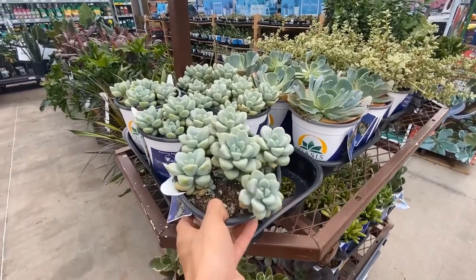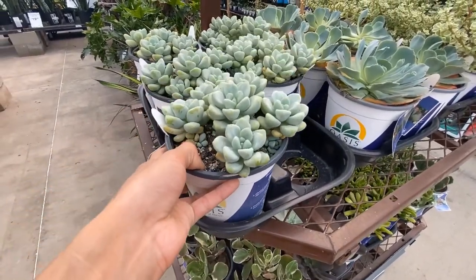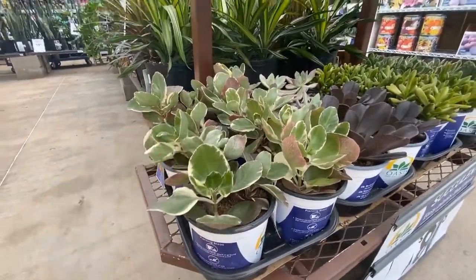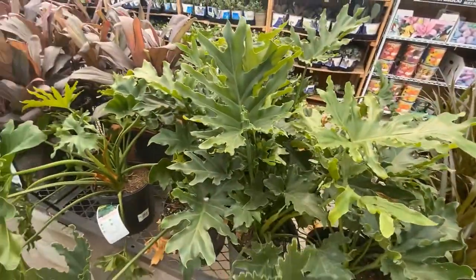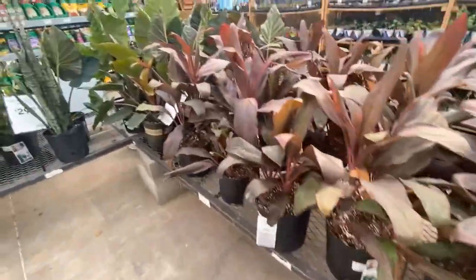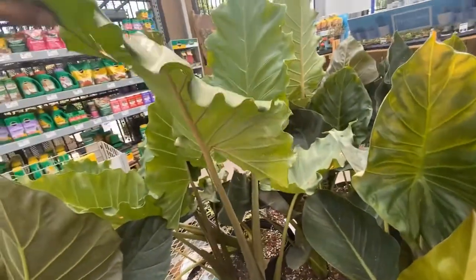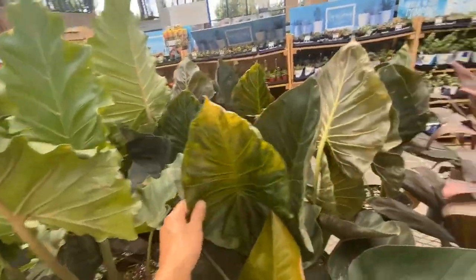Look at these, they are so huge. Oh my god. Did y'all see that? Oh my god. And they have these nice little variegated ones. There's some Justinas. Podophyllum, I believe that's what they call them. These. Oh my god, they have regal shields. And this one, I think this one's a Colocasia. Oh my god. Mine.